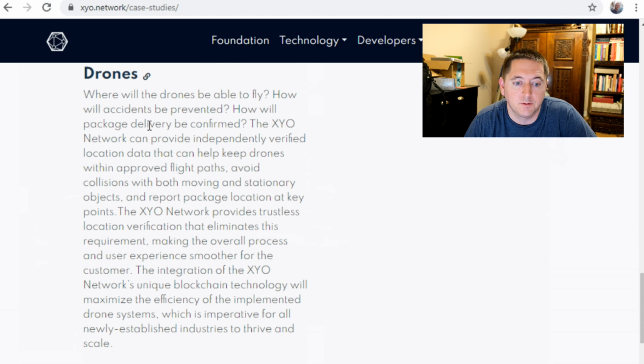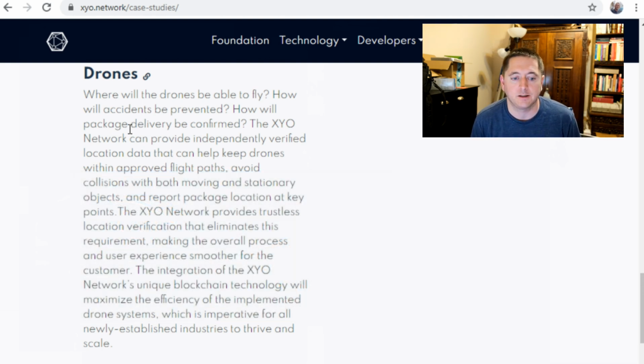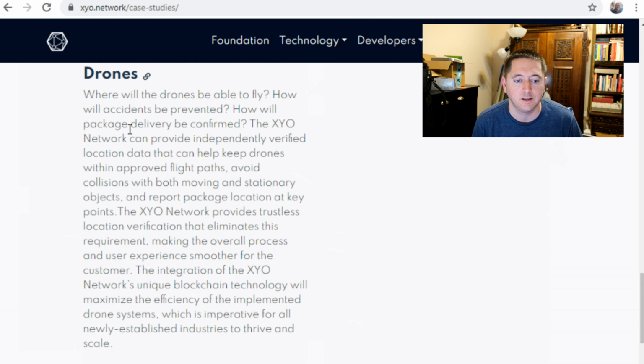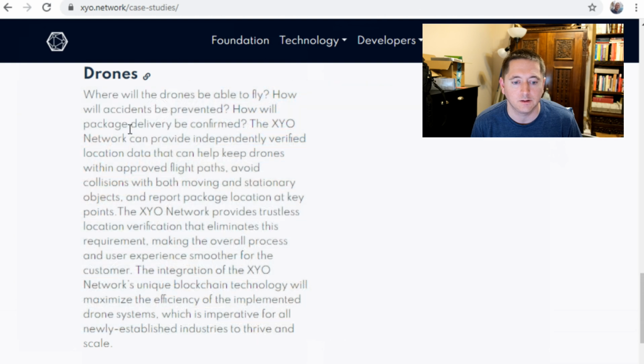How will accidents be prevented? How will package delivery be confirmed? XYO network can provide independently verified location data that can help keep drones within approved flight paths. So this is talking about, it says avoid collisions with both moving and stationary objects and report package location at key points. Avoiding collisions is definitely a pretty wild exaggeration of the technology. But to go through a blockchain to share your location in real time seems like a pretty big stretch.